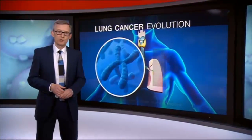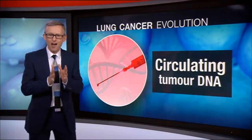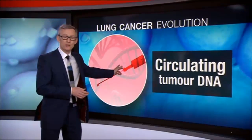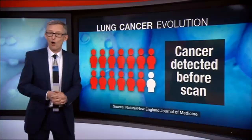Researchers analysed tumours removed from around 100 patients and found those with the most unstable chromosomes, the most abnormal DNA, were 4 times more likely to see their lung cancer return. Armed with this discovery, they then analysed blood taken from the patients and were able to find tiny amounts of tumour DNA circulating in the bloodstream. They spotted 13 out of 14 patients whose cancer was going to come back up to a year before the tumour was detectable on a scan.